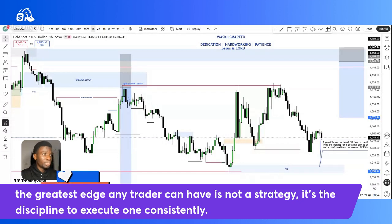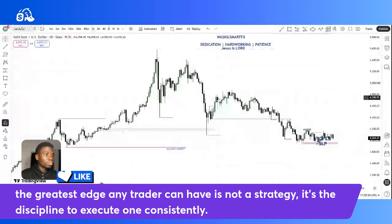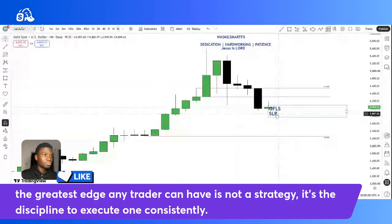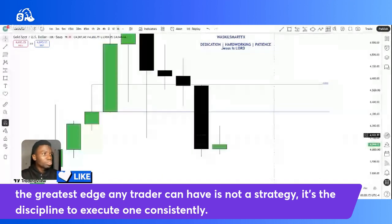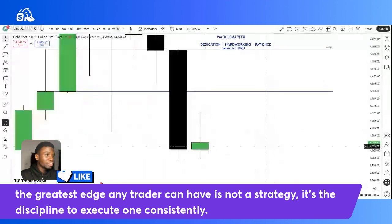Okay, let's analyze the chart and see what we have for next week, or for next month. Let me start from the monthly, with the aspect that the market just ended. A 1 month candle just closed, so we have a new month candle. This month candle closed with a rejection.